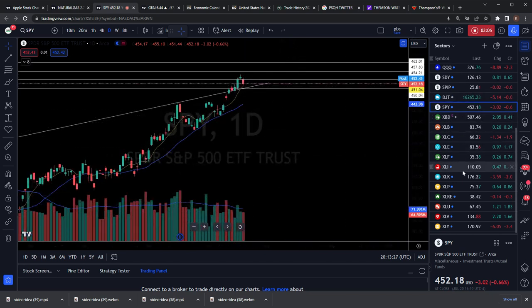You look at the sectors here on my right screen. You had materials up, communication down, energy up, financials strong, industrials strong, technology, that's the big one that got kicked today. Your mega caps, weak, down 2%. Staples, strong, up 0.86%. Real estate weak. Utilities, healthcare. So you had 7 sectors red and 7 sectors green.